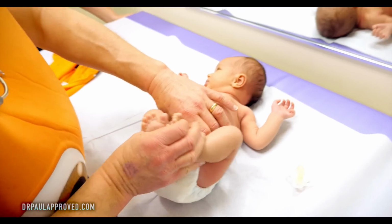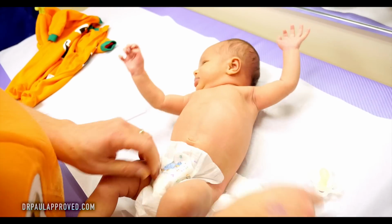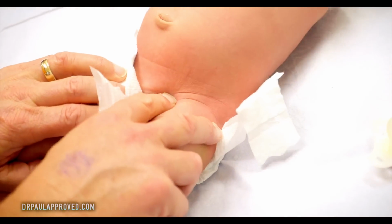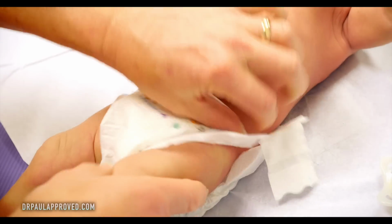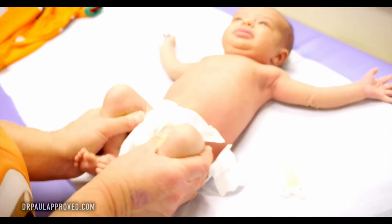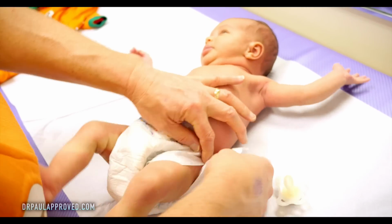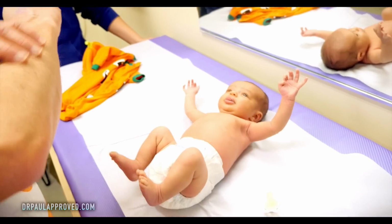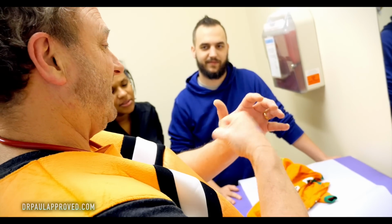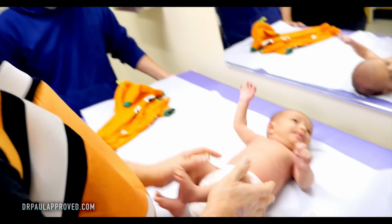By wiggling the feet, it softens up the abdomen. That's what I'm doing that for. And then I'm feeling for femoral pulses here, and those are good. Then I'm going to check hips. We do a little squish down, and hips are fine. If you have a hip that dislocates, the femur bone fits in the socket and it'll go clunk, and that's bad for hip development. You want it to stay in the socket, and it stays in there fine.